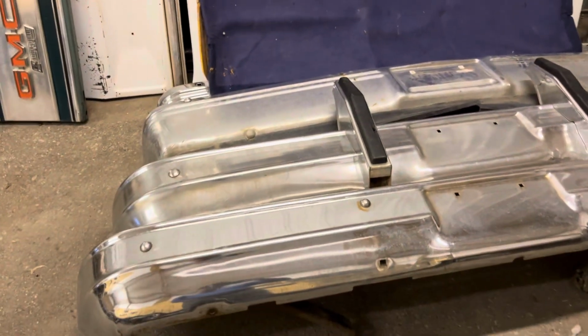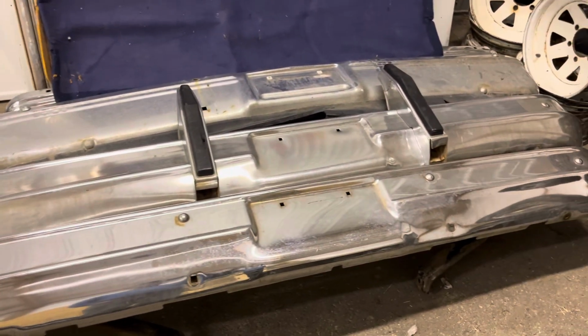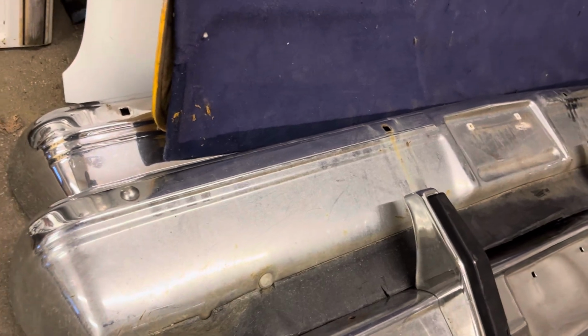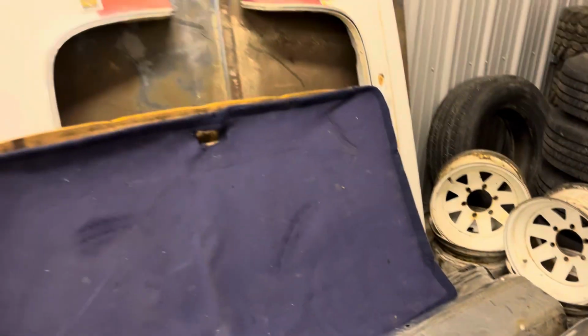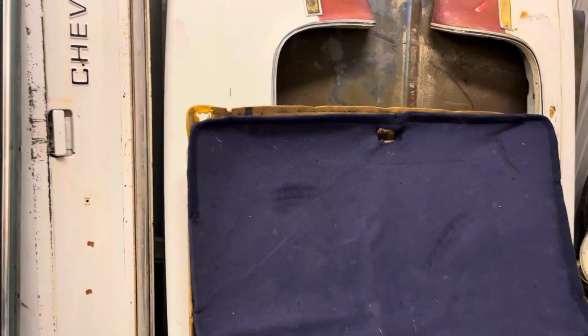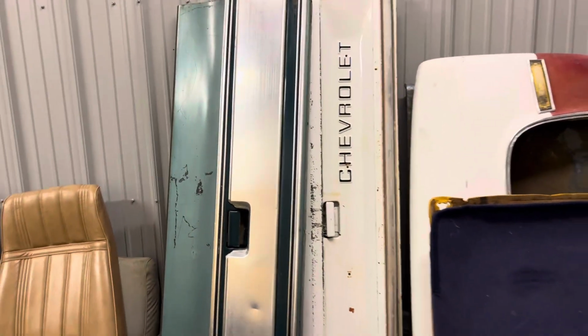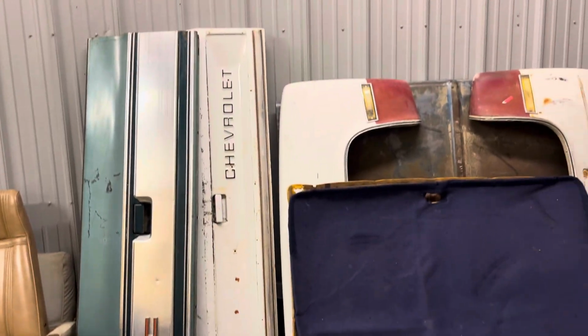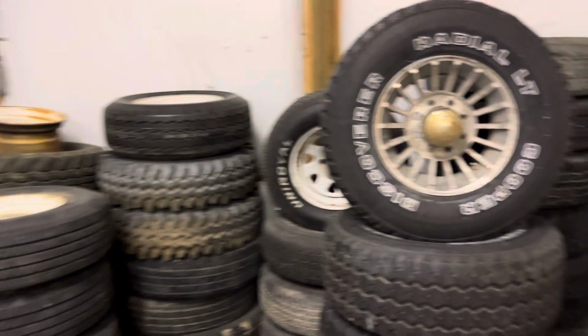So we got some good bumpers, 73 to 80, ones with bumper guards. There's a couple there for 83 on up. Fenders are still here. A couple headliners. Of course, you have the tailgates. Everybody can see those.